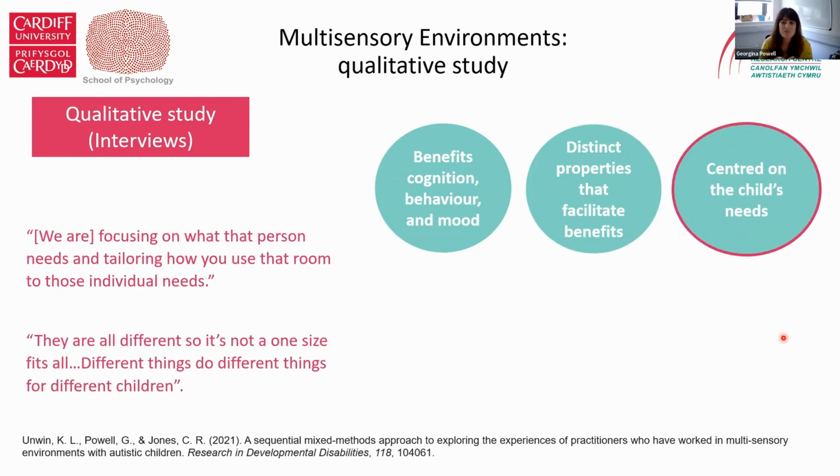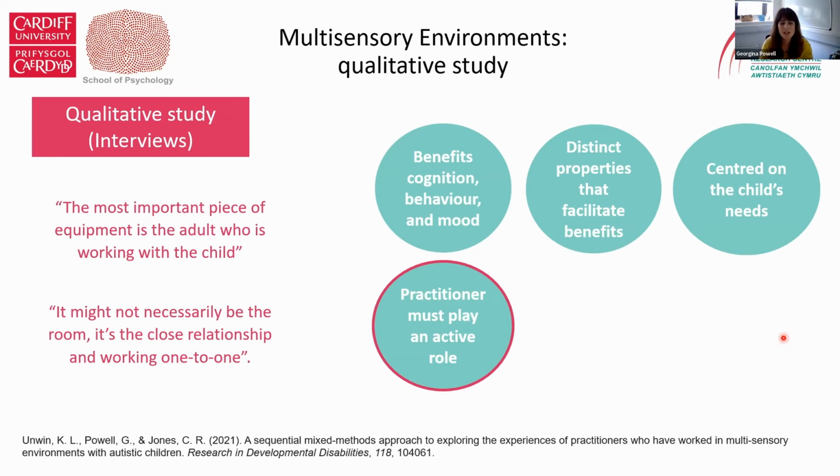But all of the practitioners felt that using the sensory room really needed to be centred on the child's needs, their capabilities, their preferences. So tailor how you use the room to individual needs, appreciating that every child is different. They also thought that the practitioner needed to play an active role, and it was key for producing outcomes. One practitioner even said the most important piece of equipment is the adult who is working with the child. It might not necessarily be the room, it's the close relationship of working one-to-one with the practitioner that is important, more so than just being in the sensory room per se.